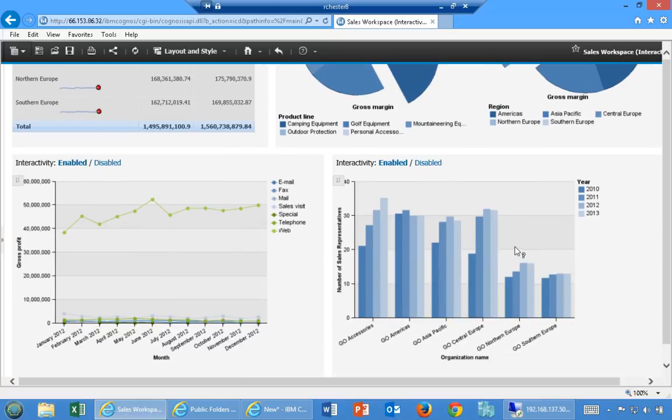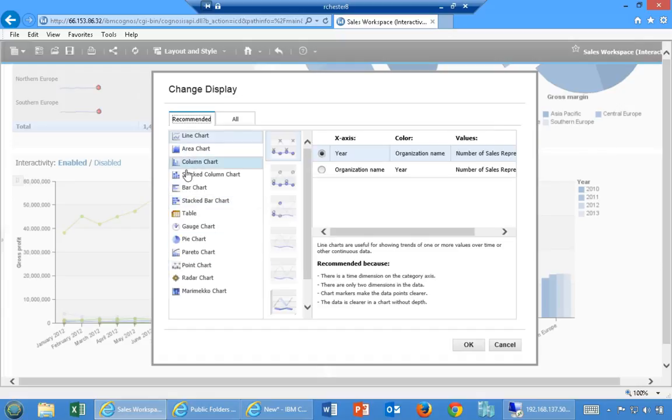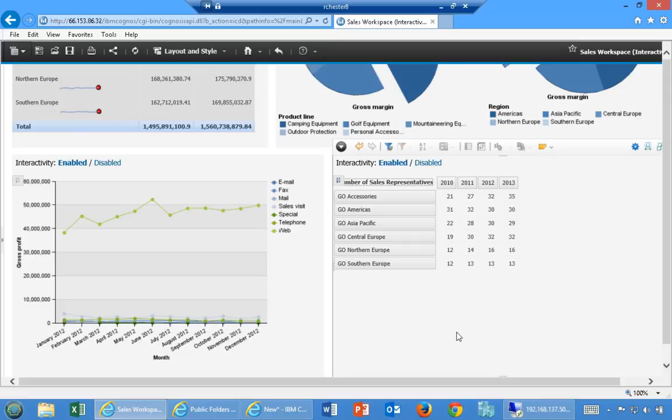Now, it could be that this data is interesting to me, and when I select this widget on my dashboard, it's interesting to me, but it's not in a form that is as useful to me perhaps as it could be. So I'm going to change the form of this data and change it to a tabular format. So I'm going to go with a table, and I'll go with a crosstab, and I'm going to have it redisplay that data for me in a crosstab. So you see, the workspace is not static.